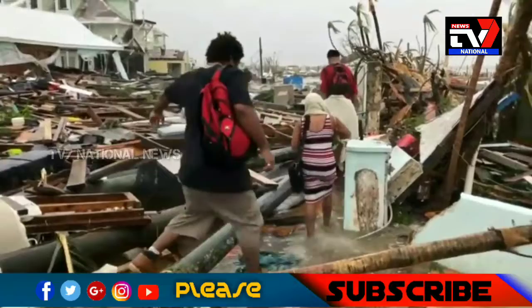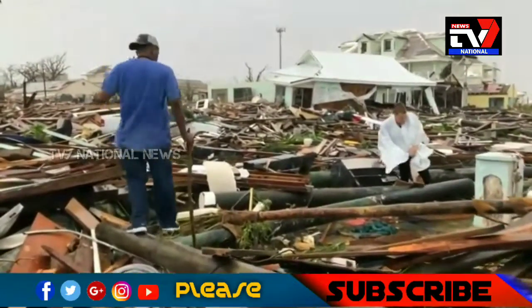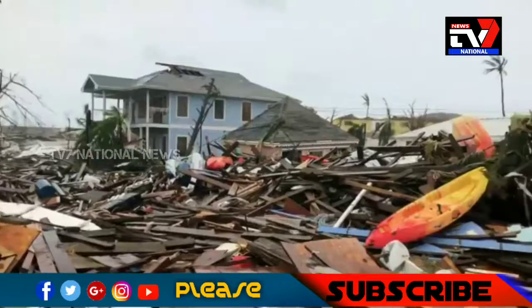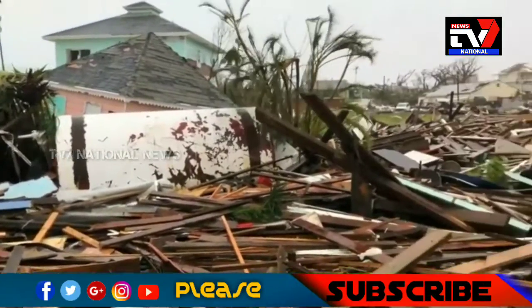Back in the Bahamas and those islands in crisis, the scale of this catastrophe is becoming known with each passing hour. Those who call this now unfamiliar place home face a long road to recovery.